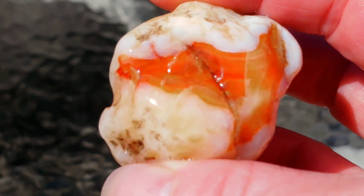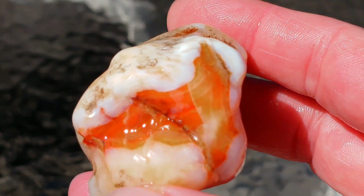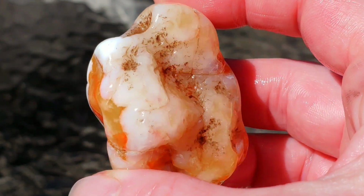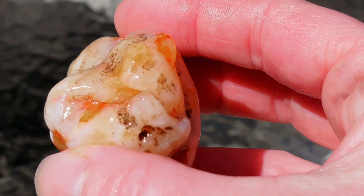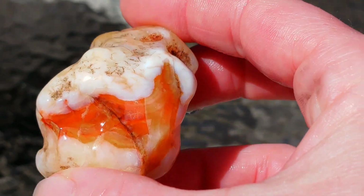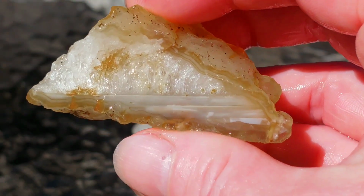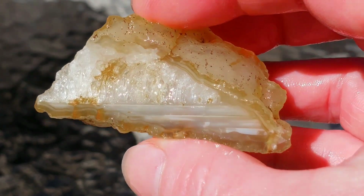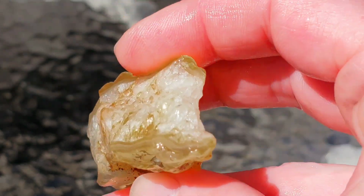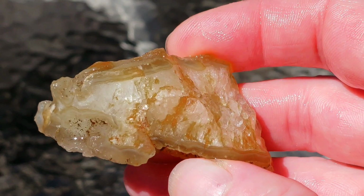This one was kind of pre-tumbled. But look at the carnelian flamage. I love it. This one I think has a mix of some opal still in it too. But then there's this guy. Look at those water lines. And that awesome quartz pocket. Super cool. That'll be a nice piece to polish.